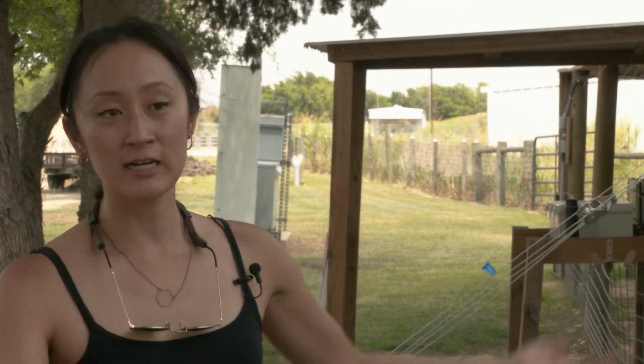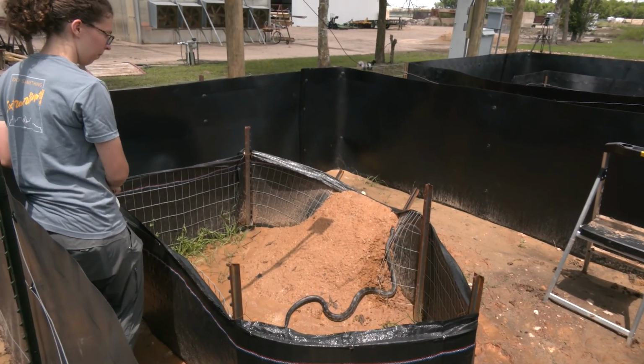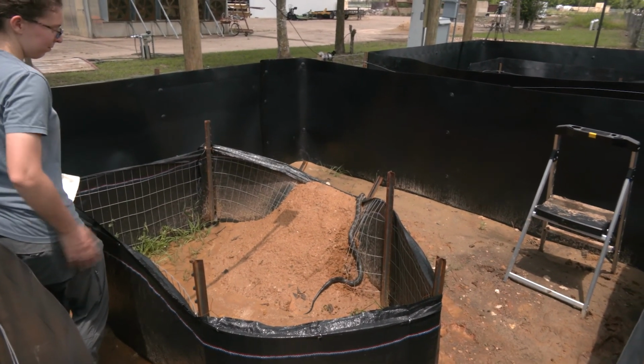In the field, this would mean that the barrier would be around a construction zone, so toads could not actually get into those construction zones. And if they were in the construction zone, we'd want the jump out configuration to allow them to escape.